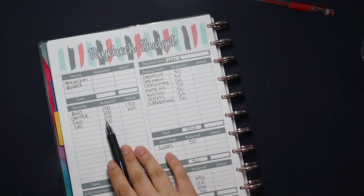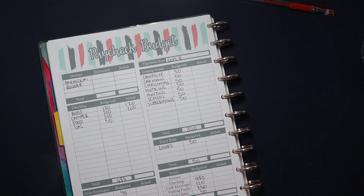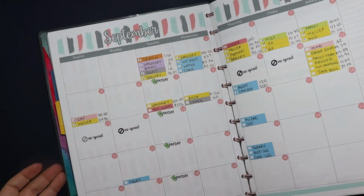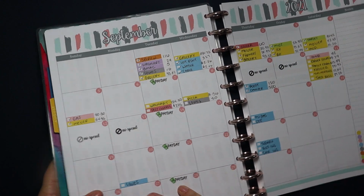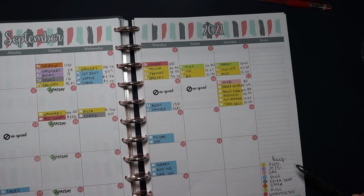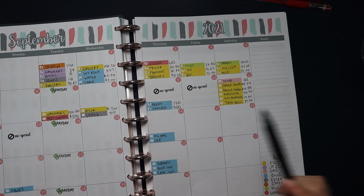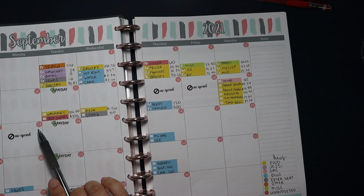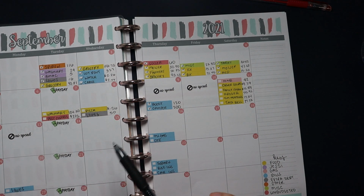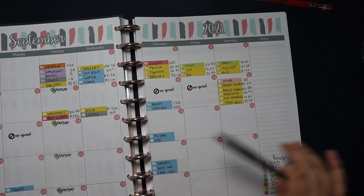Okay, for food, I budgeted $300. We had a whole lot of food transactions that happened this week. I use my little calendar here and track my transactions using a color coding system. You can see by my key here that food is in yellow. By the way, the week we're looking at is September 7th through the 13th. We budget paycheck to paycheck, so we're only looking at the transactions that happened during this pay period.